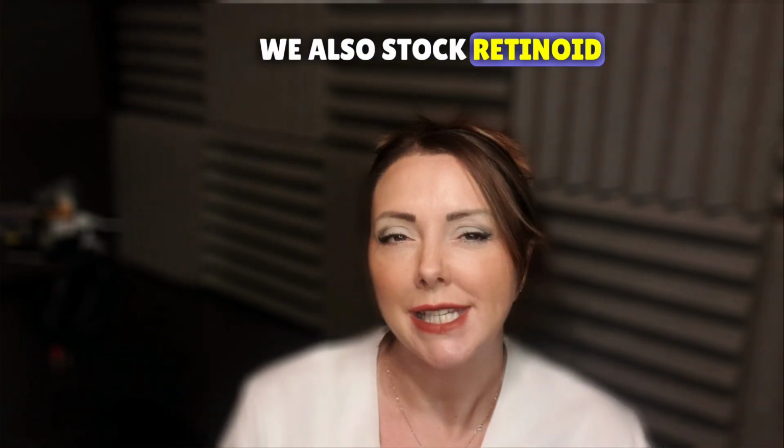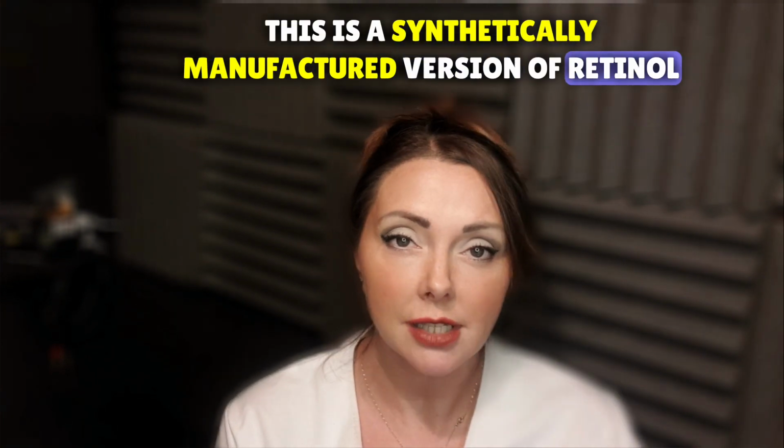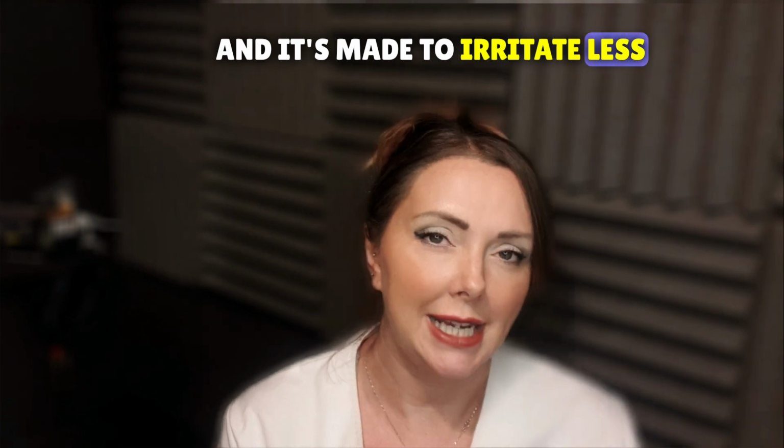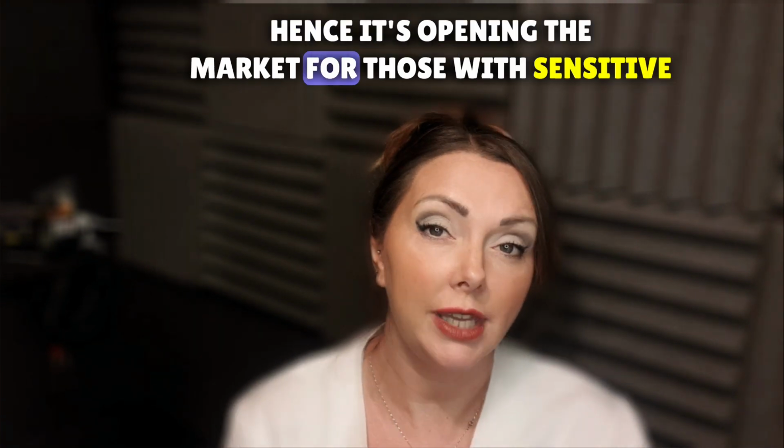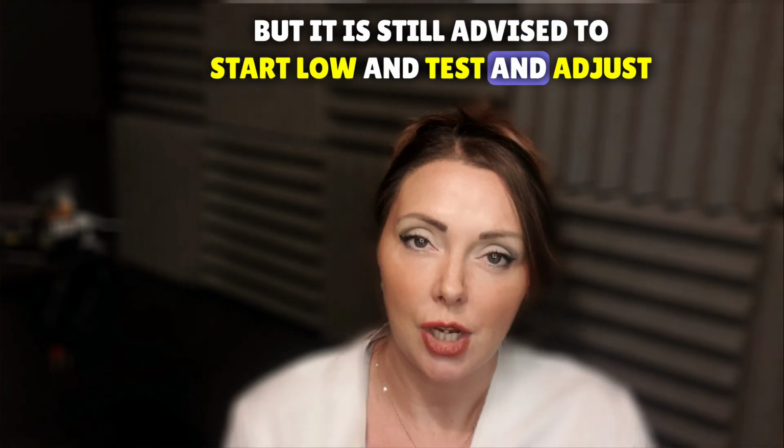We also stock retinoid. Now this is a synthetically manufactured version of retinol and it's made to irritate less. Hence it's opening this market for those with sensitive skin, but it is still advised to start low and test and adjust for your suitability.